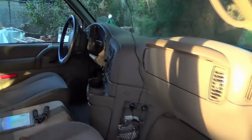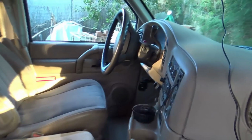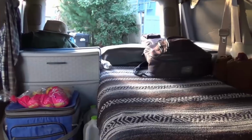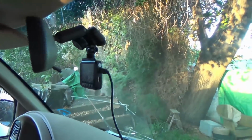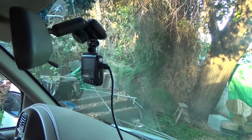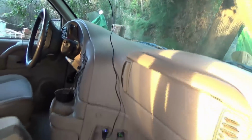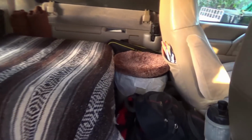So this is my little van here. And this is the back of the van where I camp. Right here we have the dash cam with which I shall capture some views of lovely California in a green state, hopefully. A state of greenery, that is. So this is what we got back here.